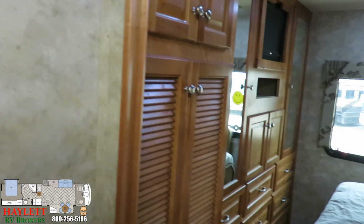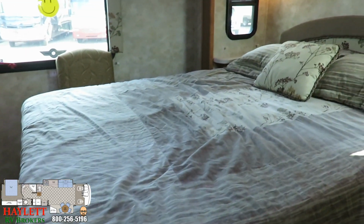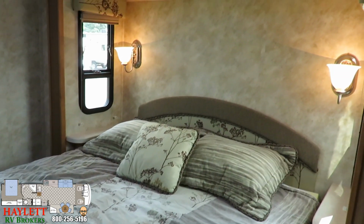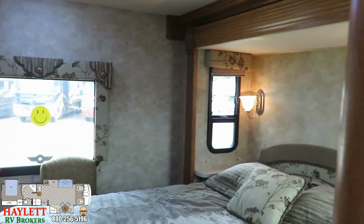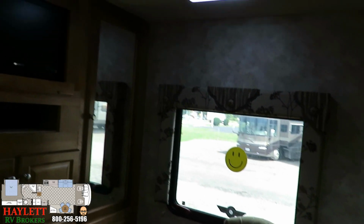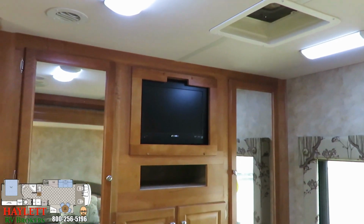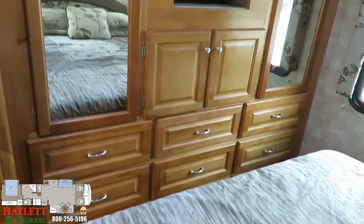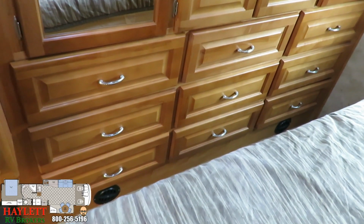Back here in our private bedroom, we have our queen bed slide. And, of course, cross breeze windows on both sides, but I love those side stands on both sides. Very, very handy for CPAP users. The slide side breeze windows and that rear window give us good airflow and good lighting, plus there's another vent above. And all the roof vents have MaxxAir vent covers, as you'll see when we go up on the roof. But this thing is just packed full of bedroom storage in here.